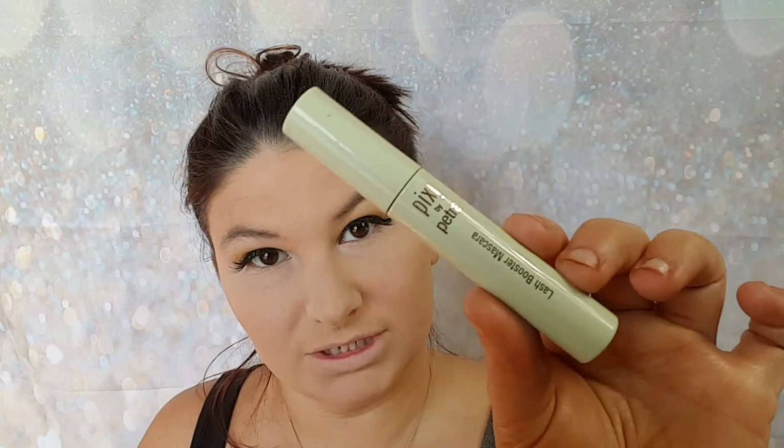Alright, now I'm going to coat my bottom lashes, and I'm going to try to blend in my real lashes with my falsies a little bit better with the Pixi by Petra Lash Boost Mascara.